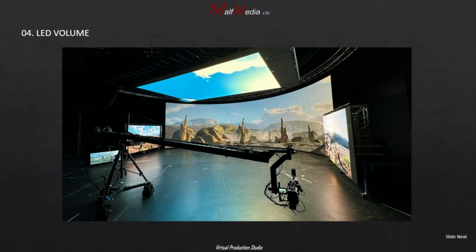I love seeing the largest volumes in the world. I just don't see them commercially being interesting at this point in time. So smaller volumes are quite interesting, because the rental price of that per day is still in the zone where a producer doesn't have a heart attack and thinks, yeah, we can do this.